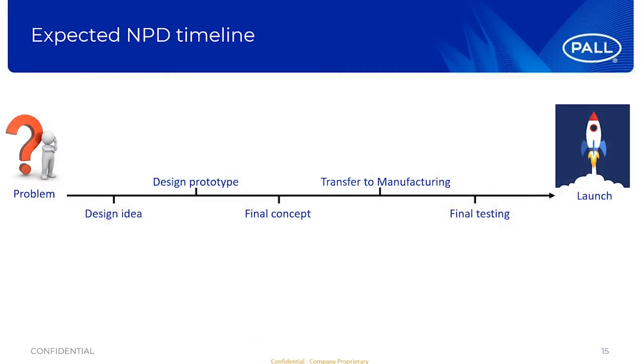So on the screen is almost what you'd expect a new product development timeline to be like. Very crudely, you start with a problem, you've got an idea, you look at that idea, you design a prototype, whether this be out of card or out of the final material. And then once you've got that and it's been approved and it's met the requirements from your customer, then you'd have a final concept.